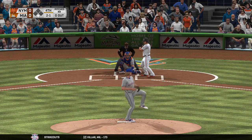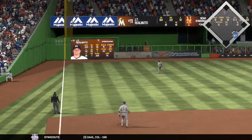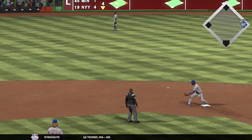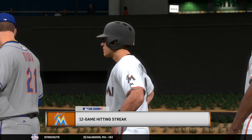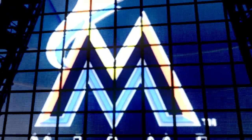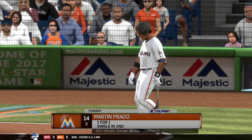50th pitch of the game on its way. Hit to third. And a base hit, so the leadoff man is on to begin the inning. Well, that base hit right there is his 12th game in a row with a base hit. You start thinking about it, everybody around the country is paying a little more attention to him. This is where the pressure starts to mount. Let's see how long he can carry this streak.